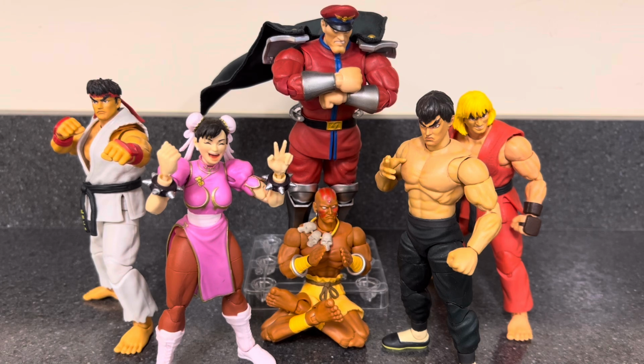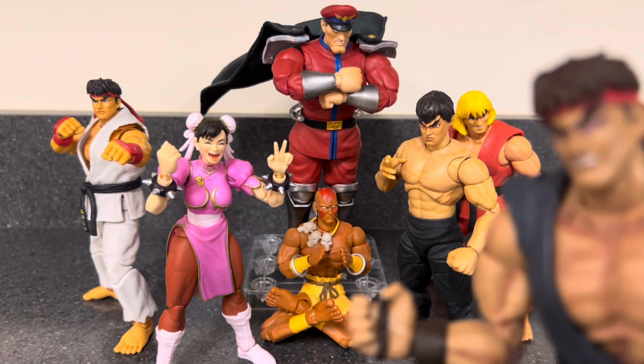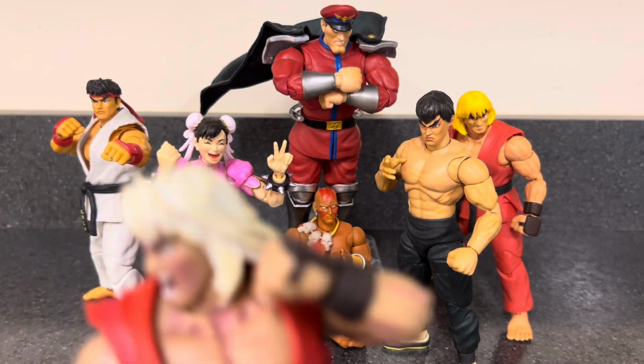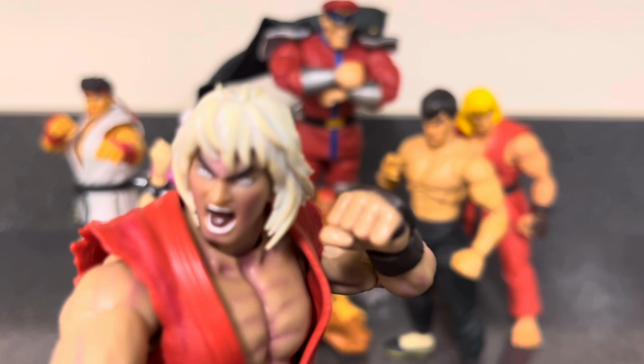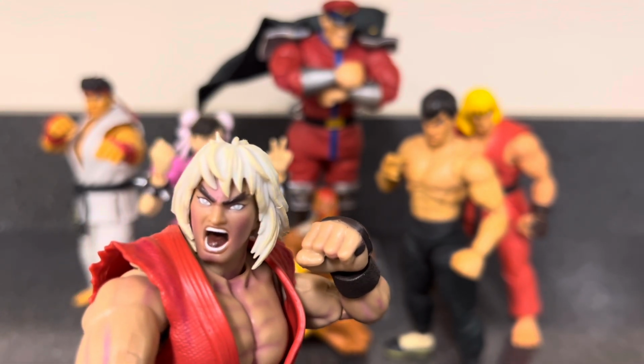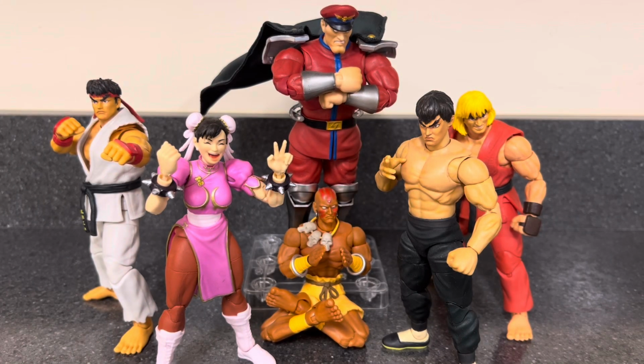So like I said, it's a difficult list. I could have easily figured out a way to have Evil Ryu on here, or Violent Ken on here, because they have great head sculpts. And I've always said the portrait really makes the figure. And in fact, Chun-Li's on here mainly because of the portrait. So there you go. Pretty much internally consistent. So that's the top five for now. It's not going to be the top five forever, I'm sure.